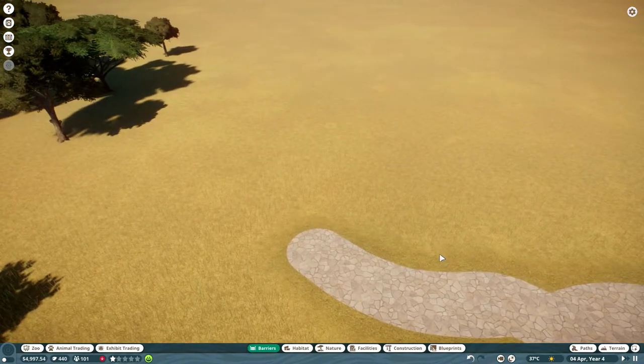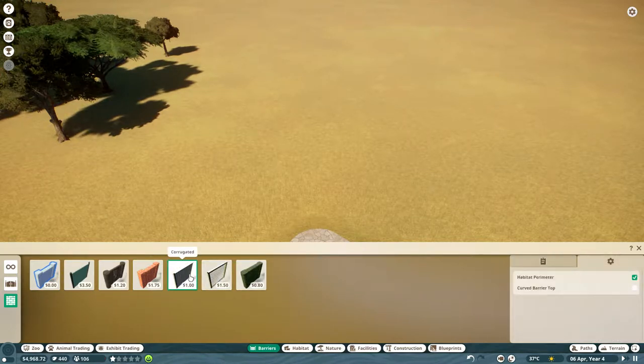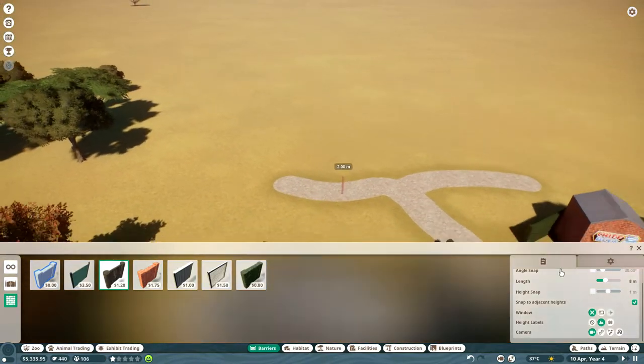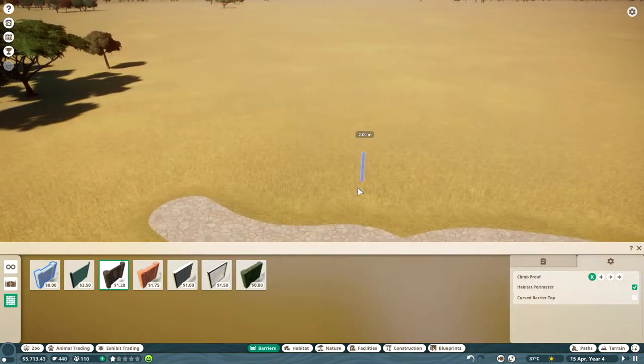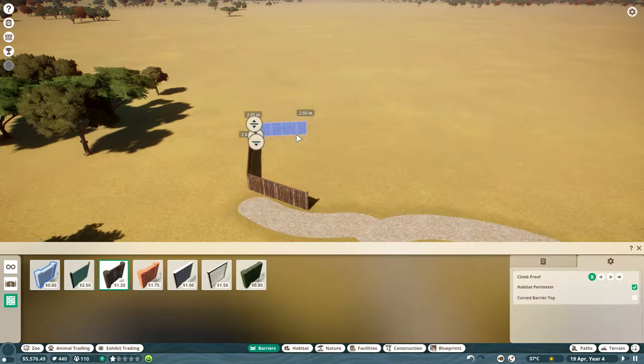So they need a climb proof wall. Let's find a barrier that is climb proof. I don't know if it'll tell me which barrier is climb proof and which isn't. Okay, well, we're going to do the wood logs. Ah, this one is climb-proof. Okay, perfect. So let's take this right here, and we'll put it this way. And they don't need that big of a space, so I don't want to make something super big.